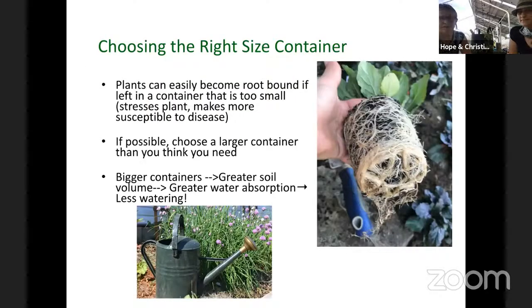Yeah, so like Christina mentioned, choosing the right size container is really important. That chart she had is really helpful. This picture on the right is an example of a plant getting root bound. A lot of things, I'm sure we've all seen this. If you leave something in a small container for too long, the roots start to grow in a circle instead of straight down. And that stresses the plant out and it makes it more susceptible to disease. So I think the best is to always go bigger than you think you need. That's just a really safe bet.